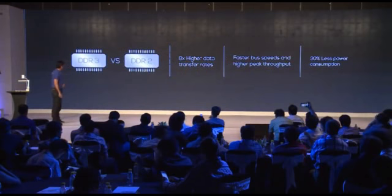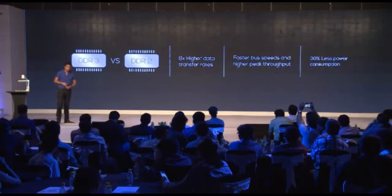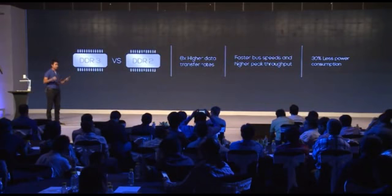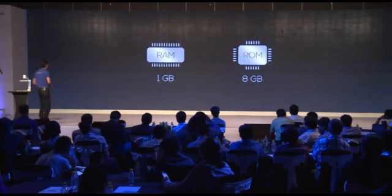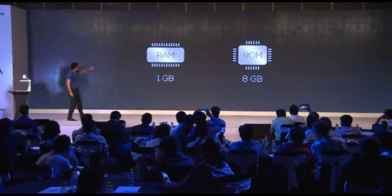Of course, you use DDR3, which again provides you faster bus speeds and high throughputs, and consumes 30% less power. One GB of RAM inside, 8 GB of storage.